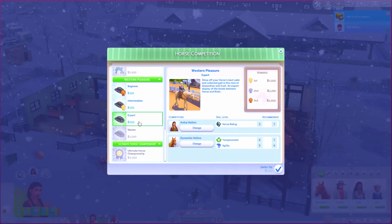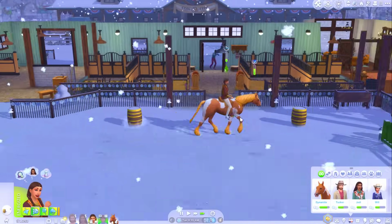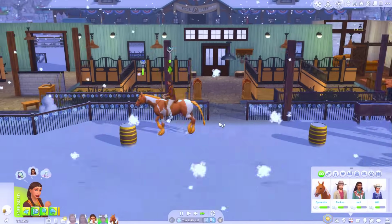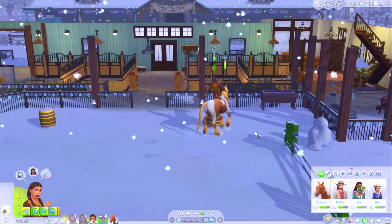I really don't know whether it's worth taking the risk and going for expert, but saying that, we still don't really meet the requirements for intermediate, so I'm kind of thinking, should we do it? It could cost us a lot. But even if we got third place, we would double our money. Let's just do a bit of barrel racing. Maybe we'll increase both of our skill points by 1, and then we'll try expert. And hope that we get at least a bronze.